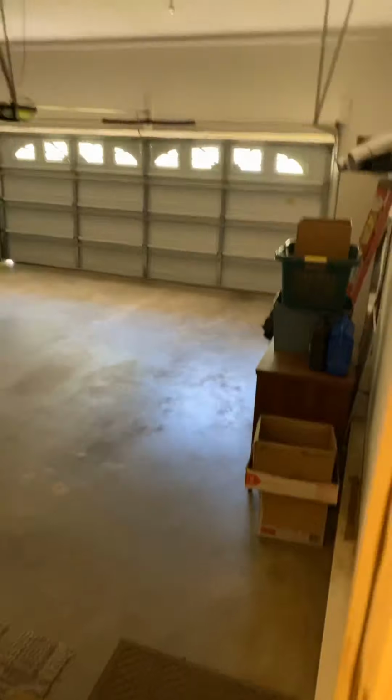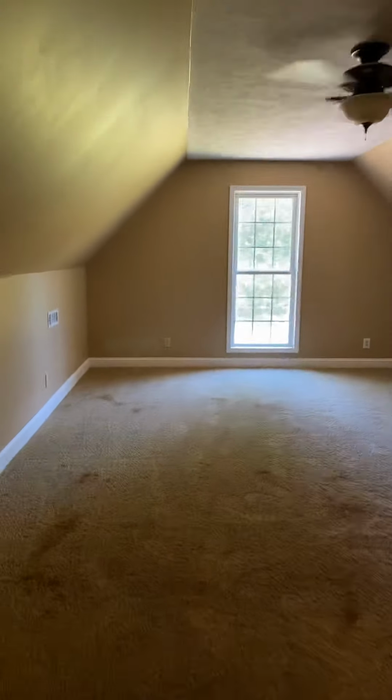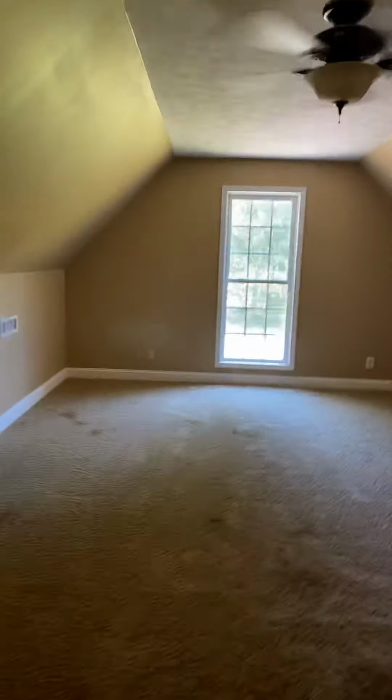Quite spacious. And finally, we come upstairs. This is bonus room, game room, could also be used as a bedroom. Because if you'll notice, you have a nice closet here. And then this is a little closet attic, so you have storage space. That's it.